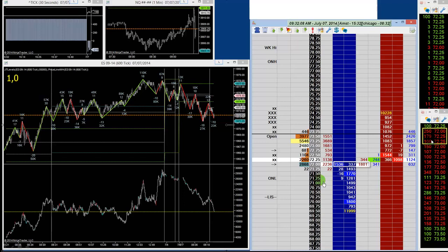And what you're going to see occur at key points is a regular pace. If you're a tape reader, if you watch time and sales, you'll see a regular pace of sell, sell, sell, tick down. Sell, sell, sell, tick down. Then you'll see sell, sell, sell, sell, nothing. Sell, sell, sell, nothing. And then the sellers realize they're trapped. And the next thing you're going to see is buy, buy, buy, buy, buy. So there's an appreciable pause.